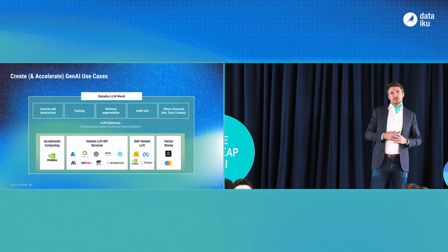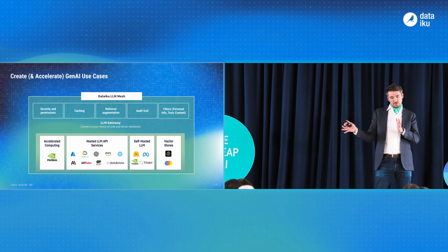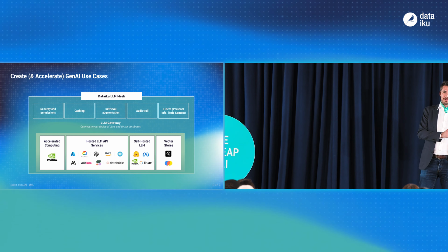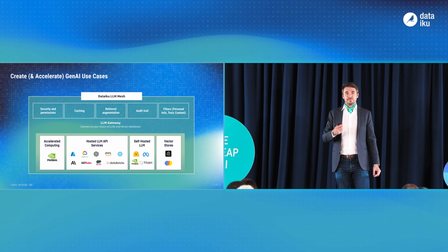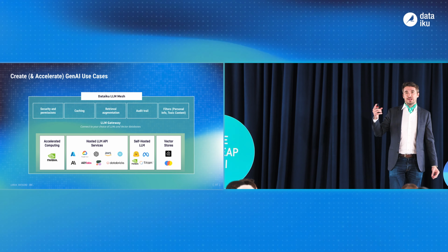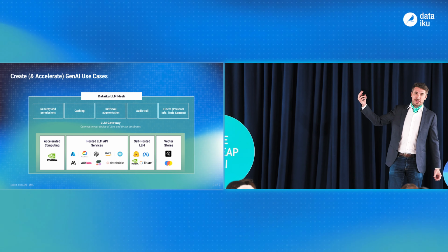I think it's interesting to talk a little bit about the difference between hosted LLM API services and self-hosted LLMs. I have the data on what our clients have been using the most in the last 9 months, which of these services. So anybody want to guess what number 1 is, far and away? Not self-hosted. Self-hosted is number 2. Number 1 is Azure OpenAI.